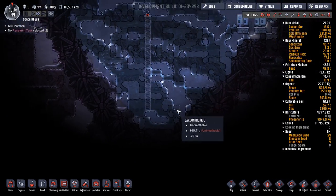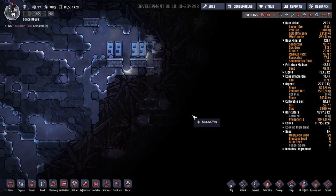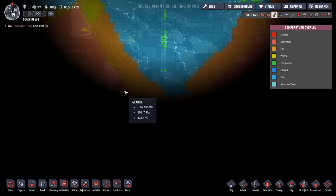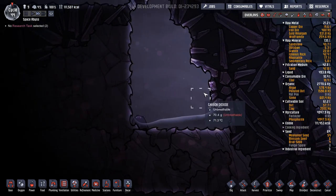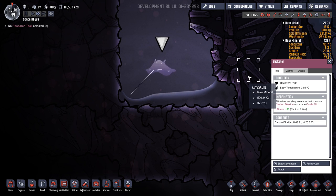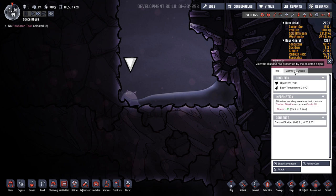A little bit. We want to try and get down to the lava section. I don't think we're that far. We can't be. Let's have a look at the temperature. Yeah, it's getting hot. Oh, look! Our first Slickster. There it is! We found one. Now, these are what I want to catch.